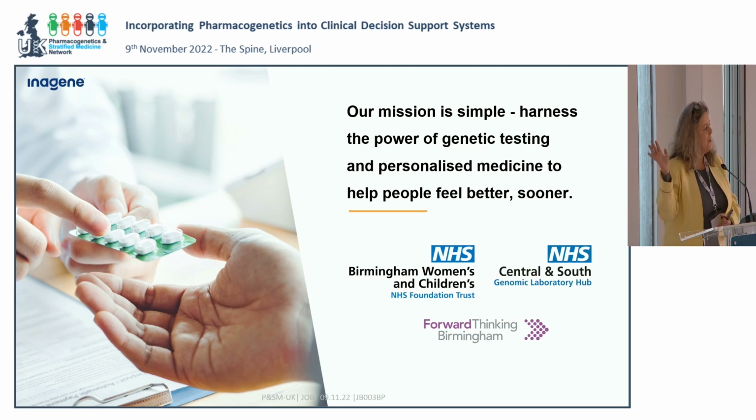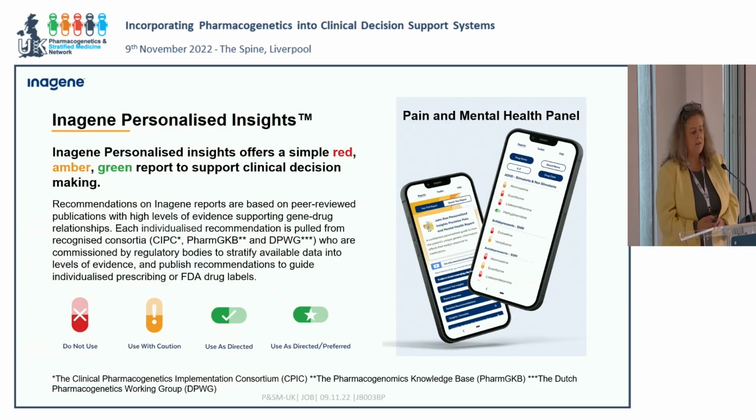I will put my hand up and say I'm not a clinical scientist, so if anybody's got any complex clinical scientific questions, I'm going to point you at Jess. Sorry, Jess, I should have asked you earlier. Her team is actually running the samples through the laboratory. And then we have Forward Thinking Birmingham, the mental health service within the West Midlands that is bringing the patients through this system and putting them into the pilot.